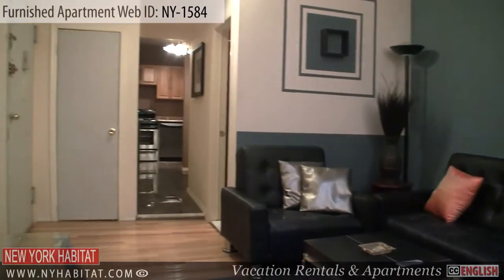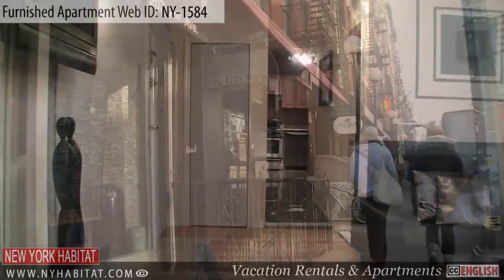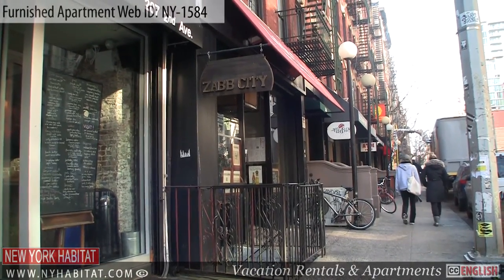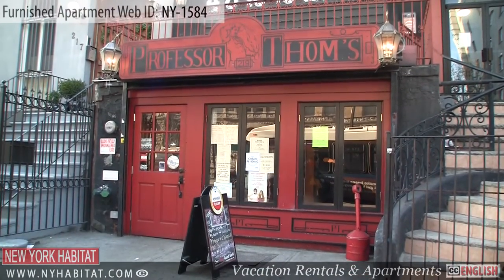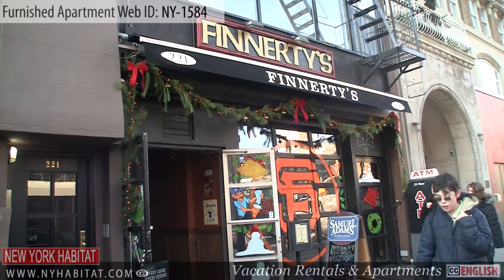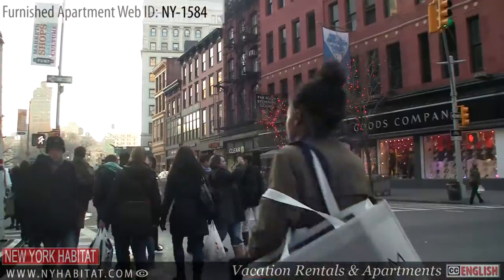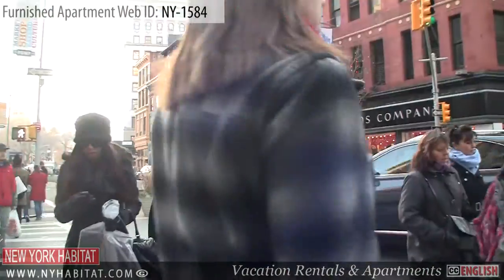Now that we've visited the living space, let's check out the neighborhood around this apartment. This furnished apartment is located in the East Village, a fantastic neighborhood in Manhattan where you'll find many fine restaurants, bars, and convenient grocery stores.